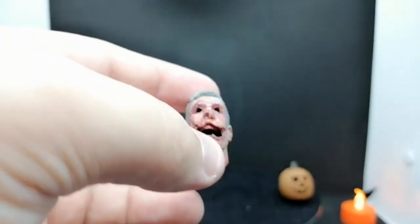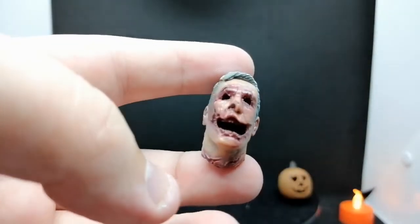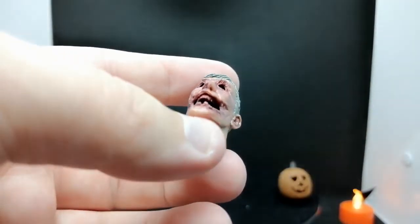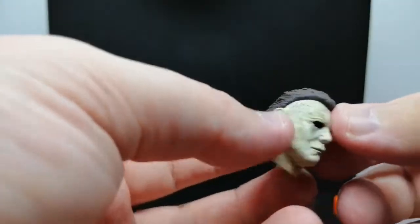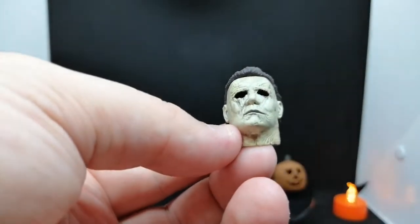Now, I think this is a cop, if I remember correctly, in the film. He's even got part of his nose missing. Just look at that. Oh, it's so grotesque, it's brilliant. I love that. Really do like that. Now, moving on, we have got Michael's other head sculpt. Now, it is exactly the same, I'd say.